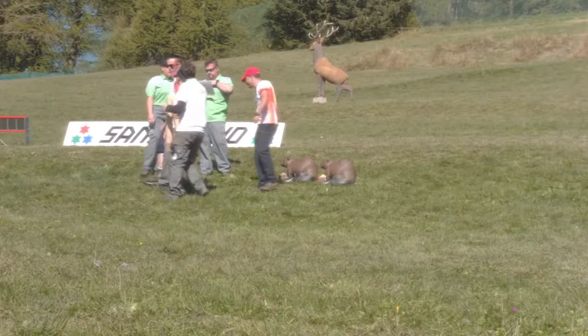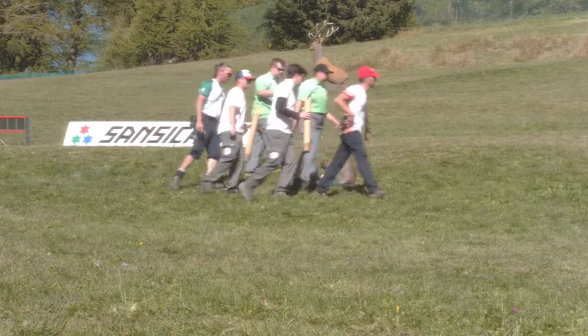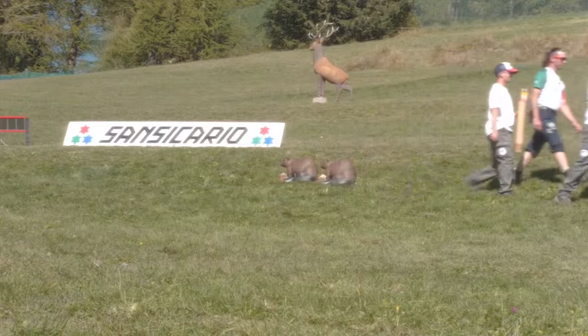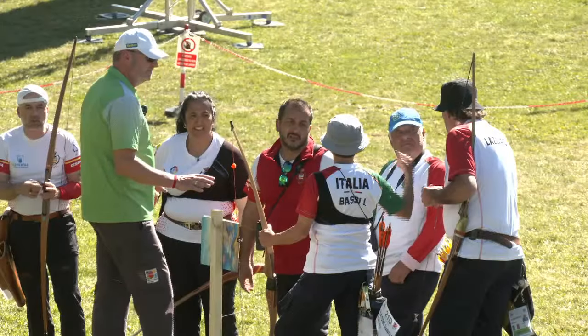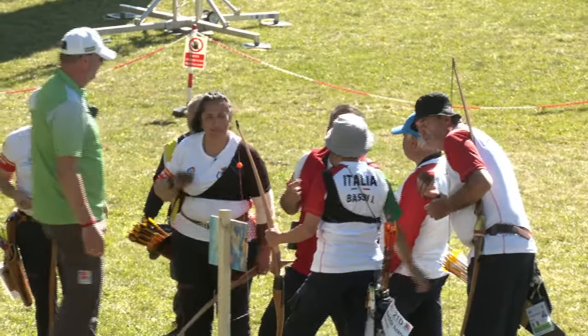No shoot-off? What? No. What? Oh, we're sorry. We were wrong. Plot twist. What? We were wrong. Another shoot-off here. Oh my god. I was almost 100% sure, because everyone was cheering. Also the Spanish team thought they had lost, so they're talking to the judge. Yeah, it is quite strange. Everyone thought that wasn't a shoot-off and it was a miss.